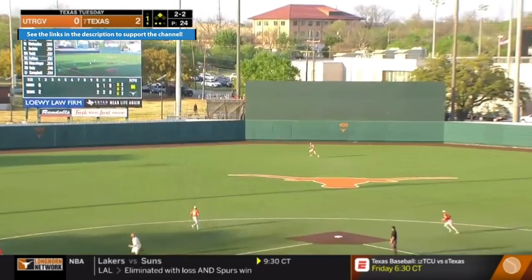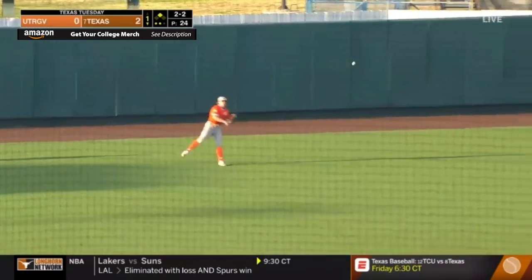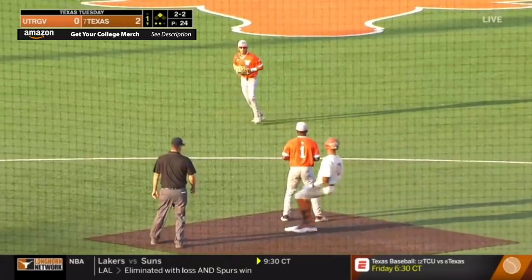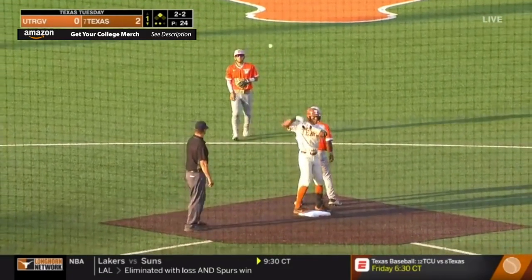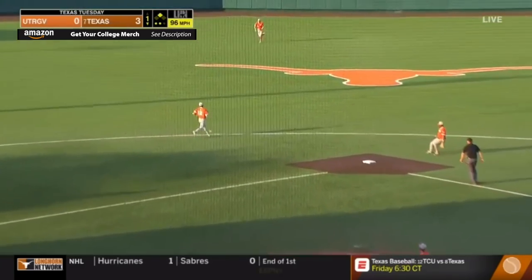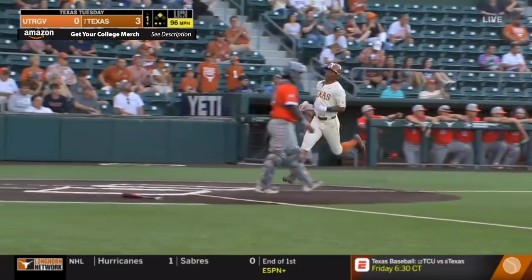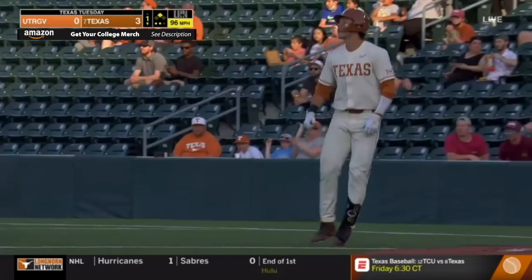This ball ripped into the gap in left center. Here comes Melendez to score. Faltini on his way to second base. RBI double. 350 on the year. This ball on the ground, up the middle. Here comes Faltini. And Texas with a 4-0 lead.